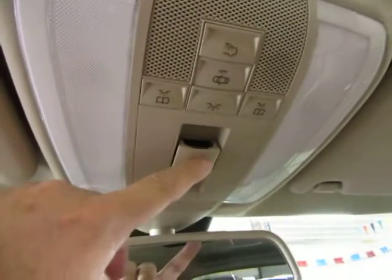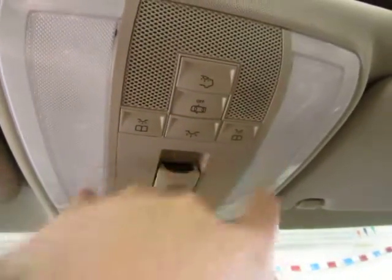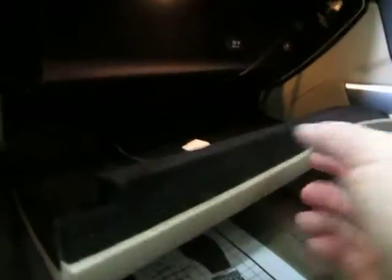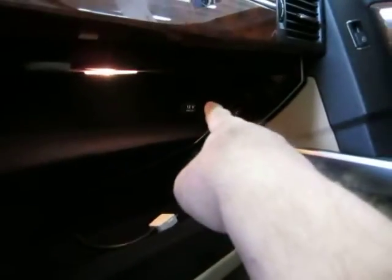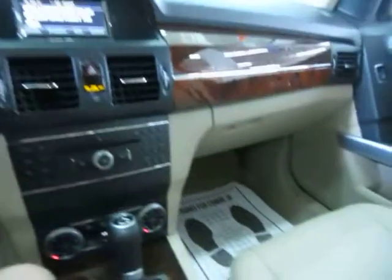that airbag will deploy. Alright, up on the top here, of course, you got your power moonroof switch. You got your map lights over here. Let's see what else. Main glove box is over here, and it does have an iPod interface, and way down there in the little corner is another cigarette lighter adapter for your chargers.